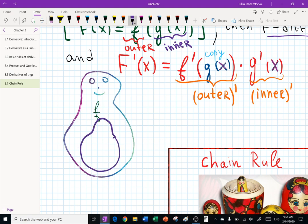You finally can go inside and you see what's inside. The inside is g. Both of them have a piece inside called x. So g depends on x, f depends on g, depends on x. So f depends on x, but through layers. I always spend a lot of time making a picture of this. But that's the very deep idea that functions depend on functions, and if you want to find the rate of change of this, you have to dig in layer by layer.